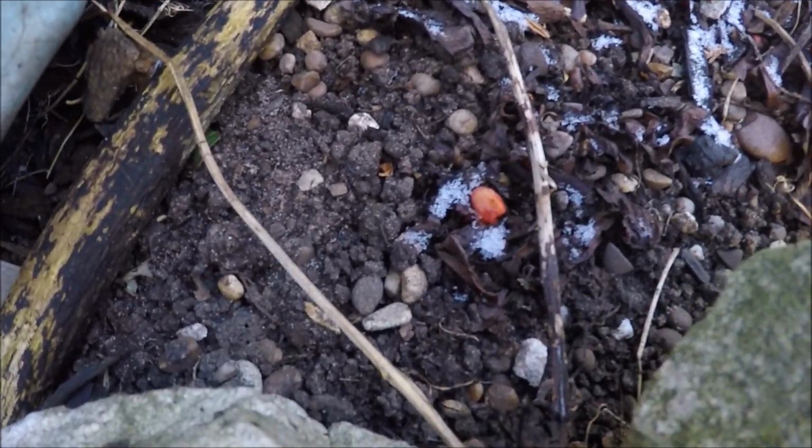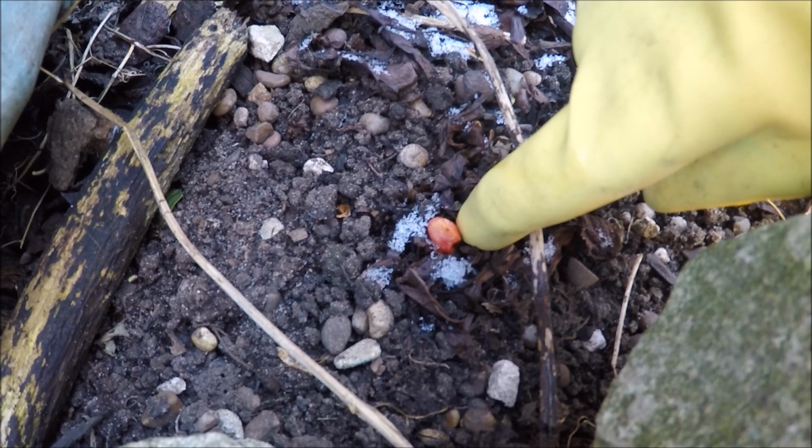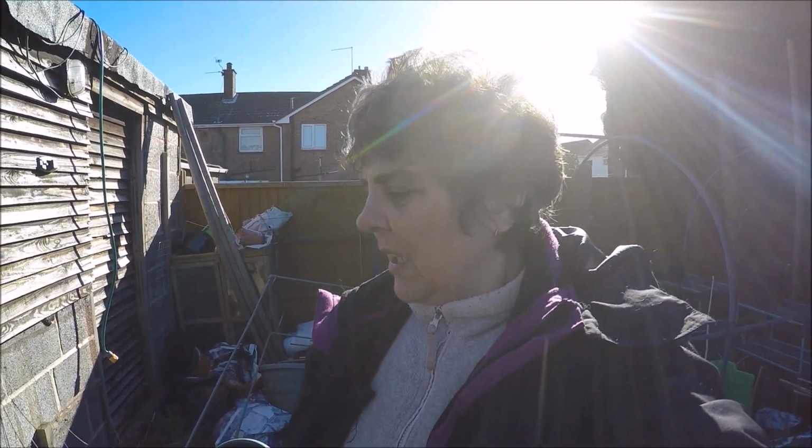Right, let's go and find some jobs to do. Right, if you can, oops, the ball's moving. If you can see this, see that there? That's the rhubarb coming through. Look at that. Get the wheelbarrow, turn it the right way around and empty anything that I think's no good into the wheelbarrow, so I can use the soil again for other projects. So I better get started.